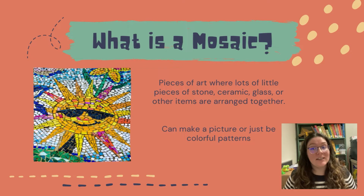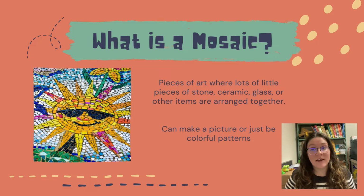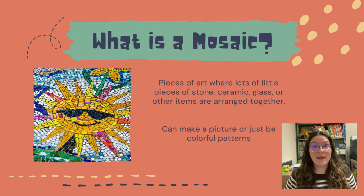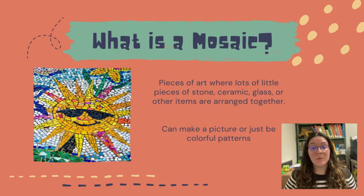Mosaics are a special kind of art where little pieces of stone, ceramic, glass, or other items are arranged together. They can create a really cool picture, like this one, or they can just create fun patterns and be bright and colorful. The pieces that make up the mosaic are set in a mortar, or a thick material that holds it all together, and this is often cement.